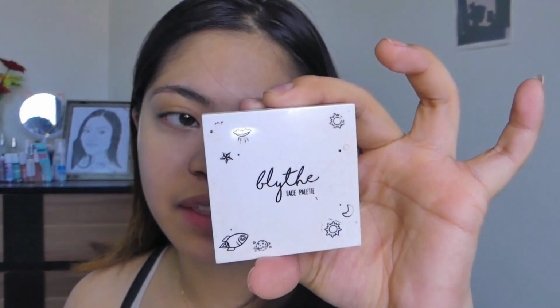Gamitin ko is from this, the Blythe Face Palette. The 311 Eclipse yung shade niya. And yeah, already hit the pan medyo. But yeah, I'm just gonna use this. Super ganda ng shade na to, guys. It's really good for light to medium yung skin tone. I'm gonna set my face, and yung pang set ko is my Maybelline New York Clear Smooth All-in-One Two-Way Cake. So this is in the shade 04 Honey. So yun guys, I already set my face.